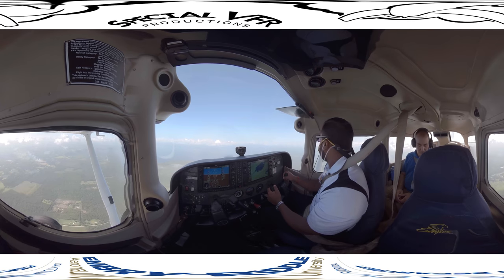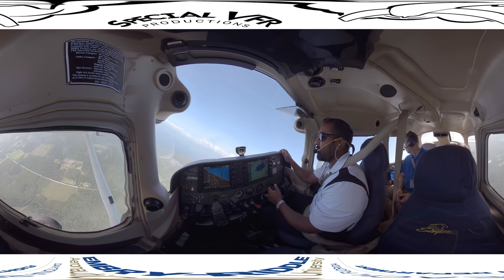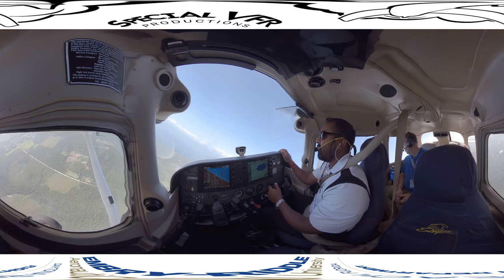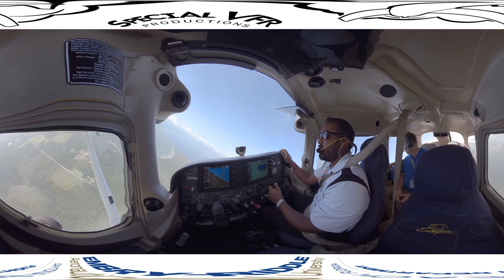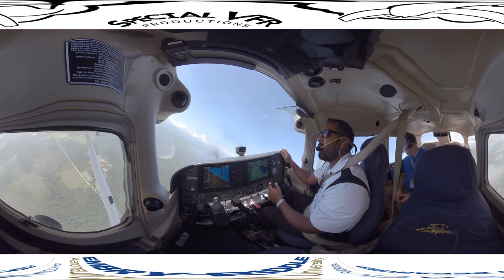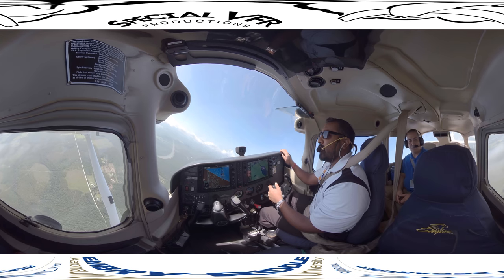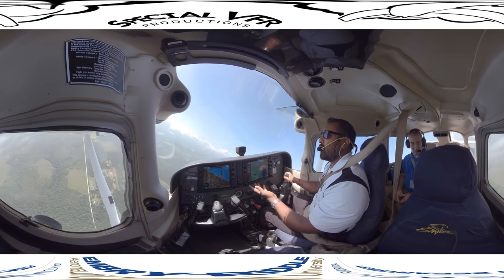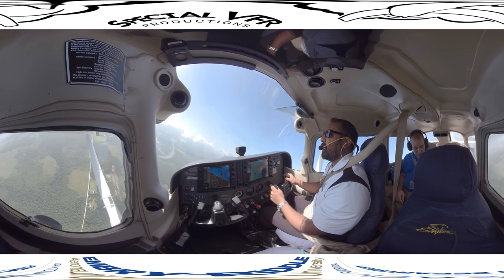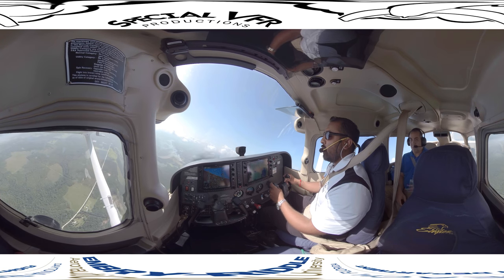I'm just going to turn around here. We'll talk about turns in a little bit, but I want to turn around because we've got restricted areas out to the west of Lake George here. So for a constant airspeed descent, once we set the power, we'll adjust our pitch as necessary to maintain the speed that we want.